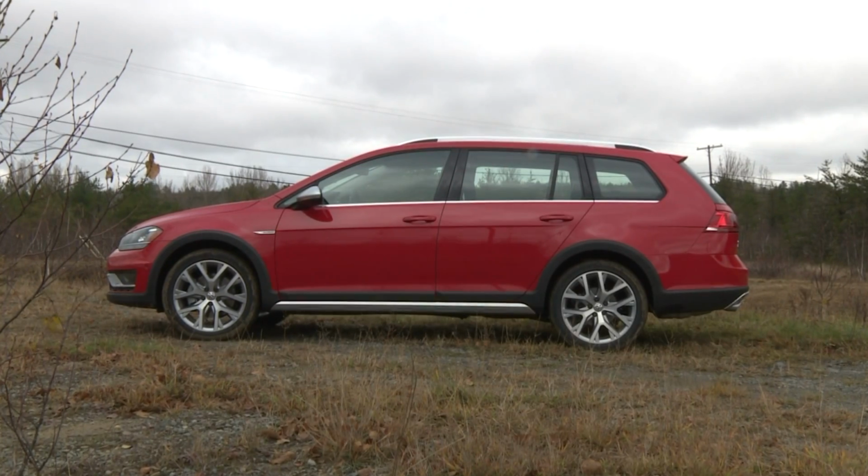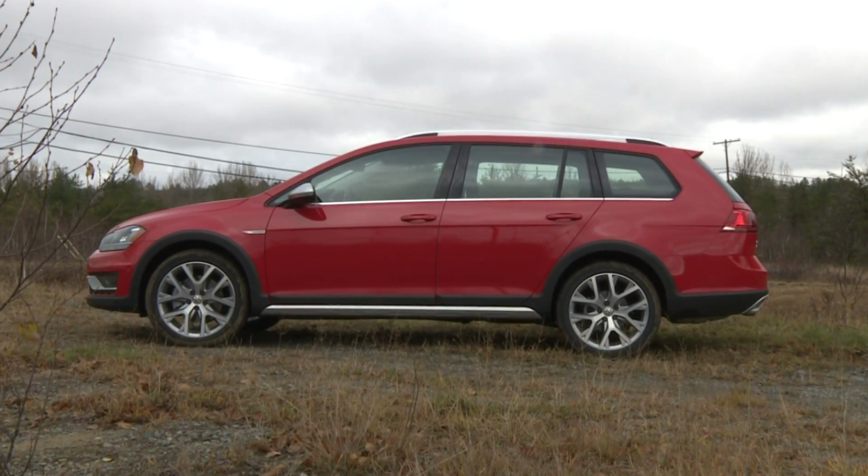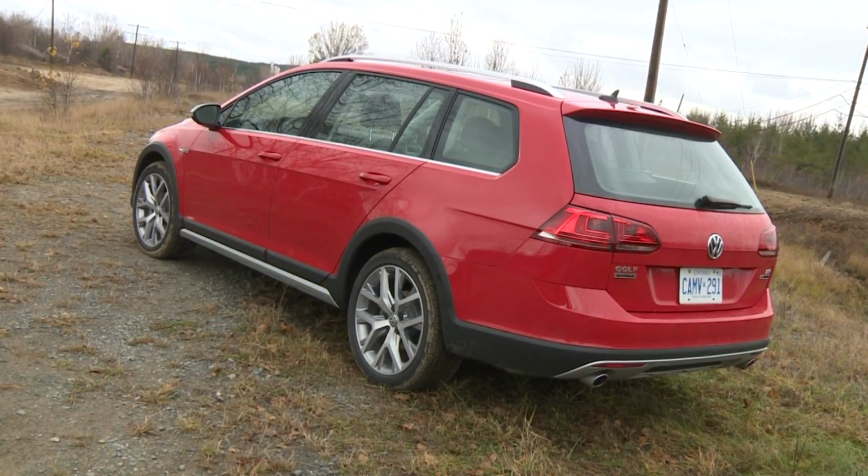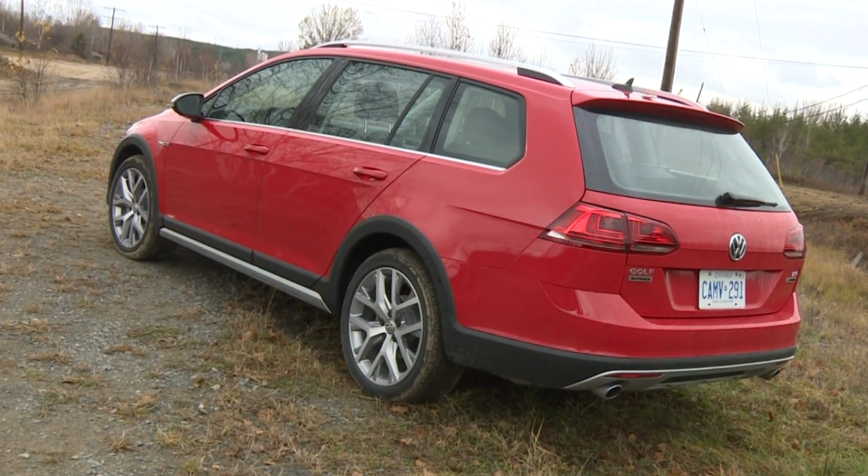You're looking at a Golf wagon with a mild suspension lift, some unique styling, rugged body cladding for a look that's all backwoodsy, and 4Motion all-wheel drive for traction like that crossover SUV your neighbors all have.